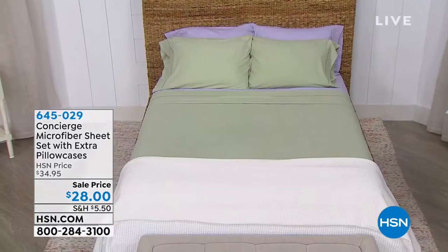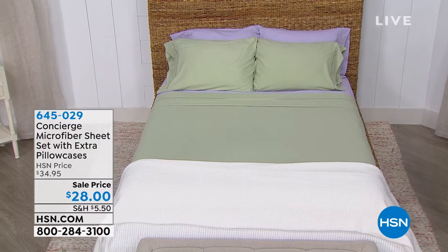Okay, how about an hour of sleep? Wouldn't that be great? Maybe you didn't get a great night's sleep last night. Well, I've got some great solutions, including MyPillow. But first, we have a phenomenal value from our friends at Concierge.